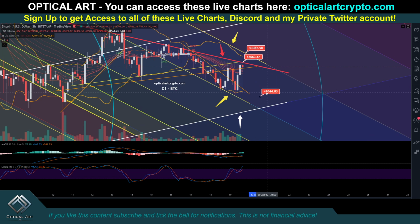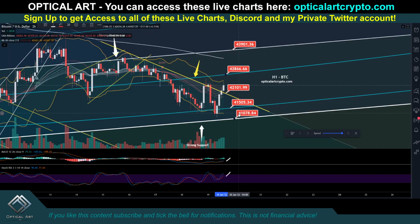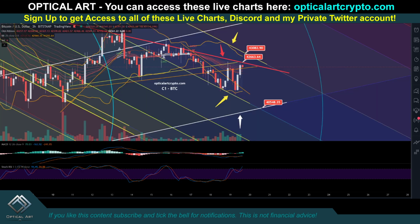And if we drop, like I mentioned in the previous video, guys, your next strongest support on the C1 chart to catch a nice bounce will be around 40,548, and on the H1 chart, 41,078. So those are points to watch if you want to catch a nice bounce.